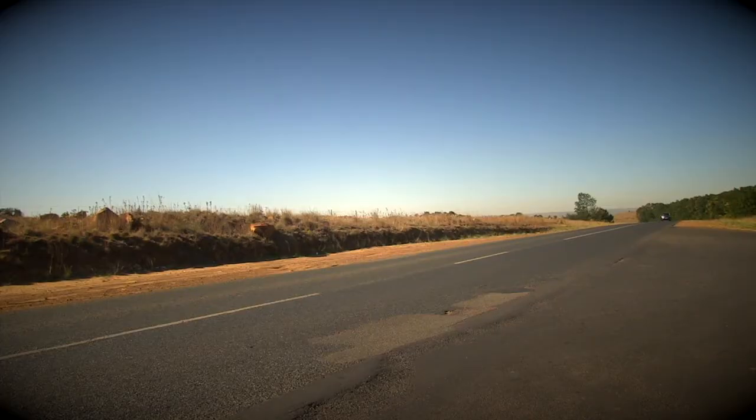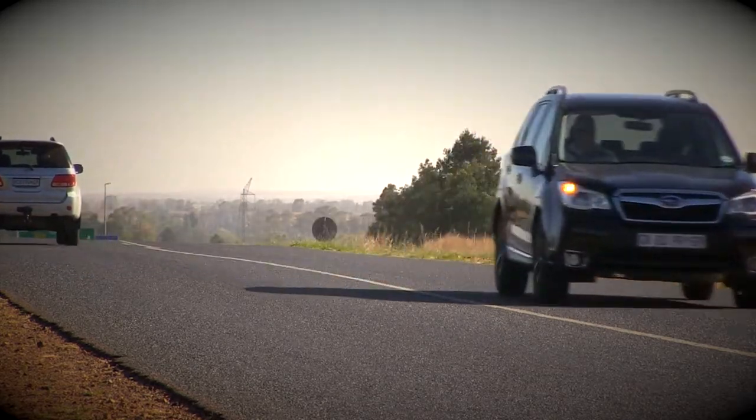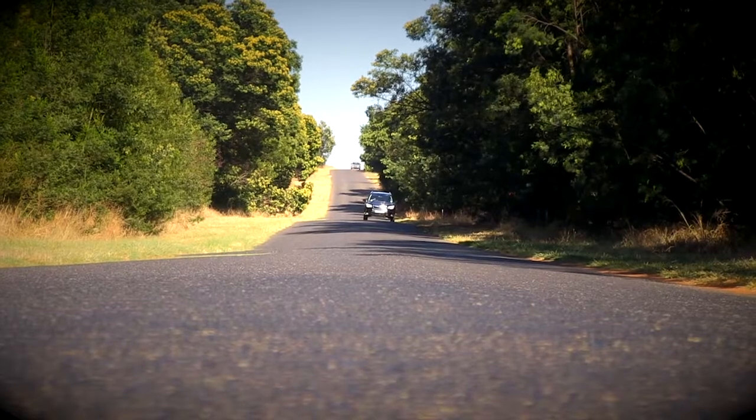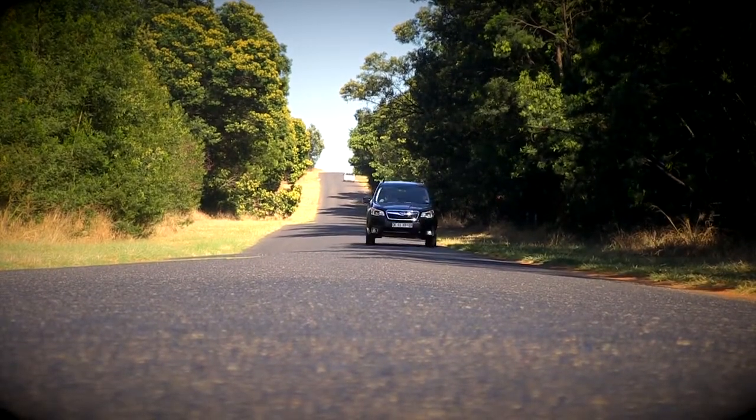In the corners, it's very good too, with limited body roll and immense grip afforded by the all-wheel drive system, and with a traction and stability control system on guard if the driver runs out of Peter Solbergness in the middle of a corner. Oh yes, and there's also the transmission.